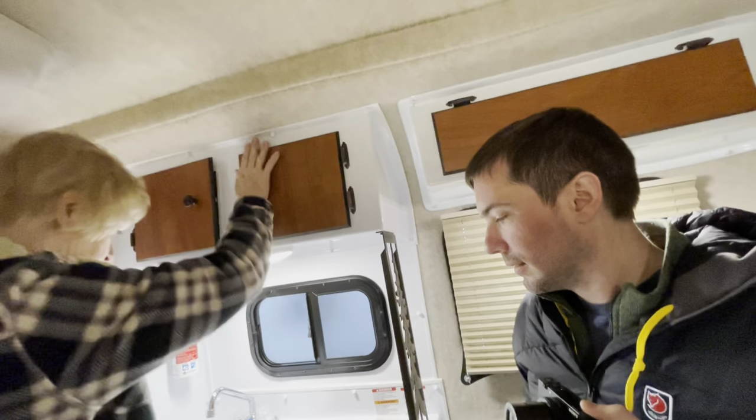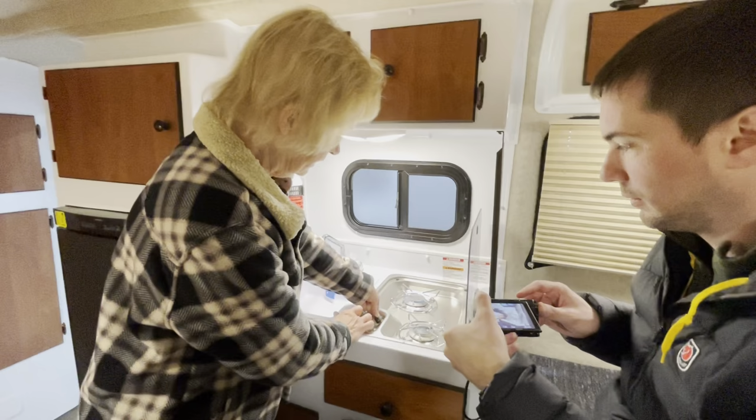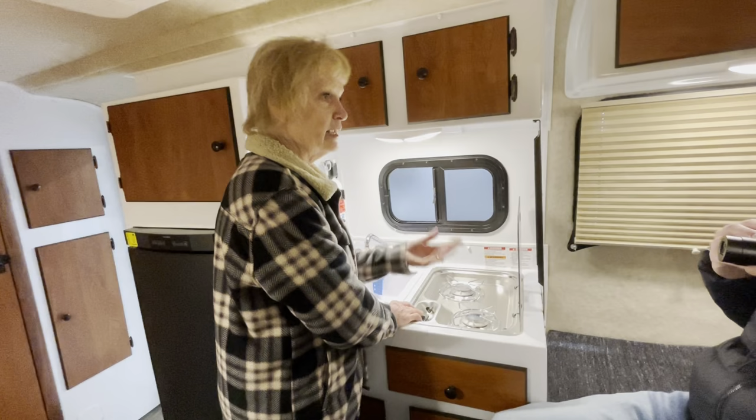This is your cooktop. To light your cooktop, you're gonna push your black knob in, turn it, and hit your igniter. Now, I turned your propane on when I got in here this morning. So if you've just turned your propane on, it's gonna take a little bit. You're gonna sit here and hold it, and it's gonna click, click, click until finally the propane gets down the line. And then it'll start.